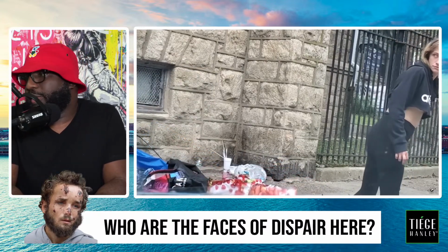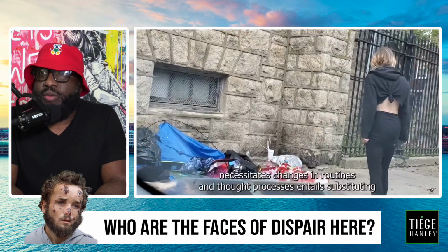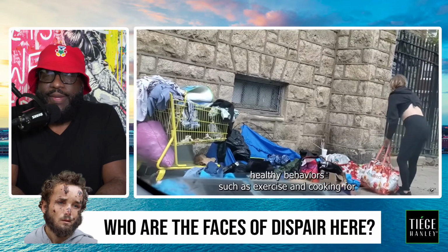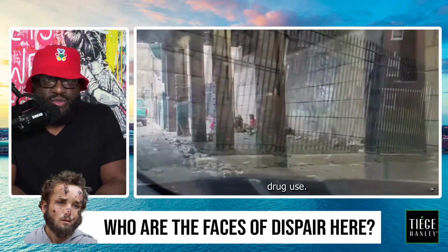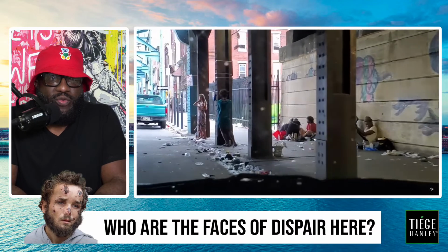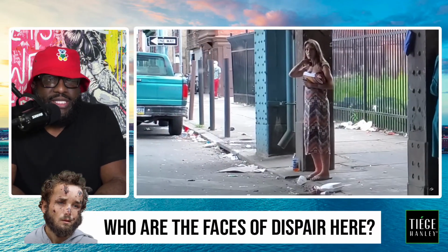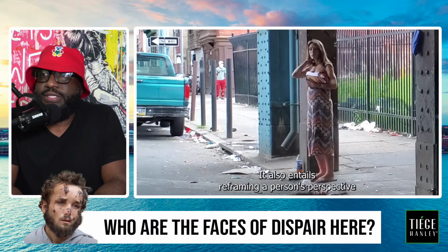And overwhelmingly, and I'm going to keep using that word overwhelmingly because I want you to really understand what we're talking about, how is it possible that they dump drugs in all of the black communities, but overwhelmingly it is white people standing on the side of the road that look like a zombie apocalypse?